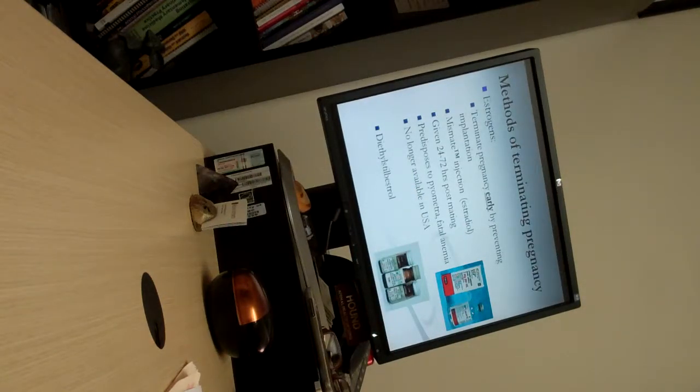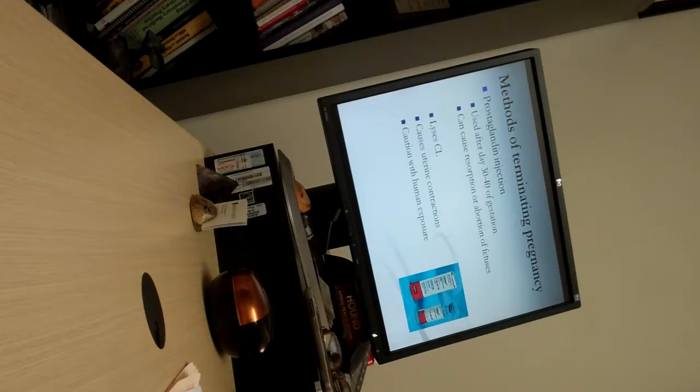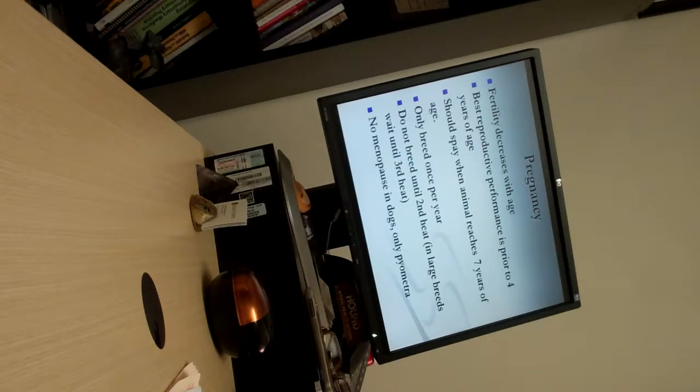Diethylstilbestrol is a drug that is a way of terminating pregnancy. Another way is to spay the animal. Here are some other drugs. And then here we have an ovariohysterectomy. Now, many veterinarians will spay the animal early on, but some of them will spay late in the pregnancy as well. As we age, fertility obviously decreases, so I wouldn't be a good candidate for breeding considering my age.